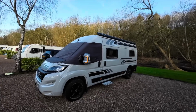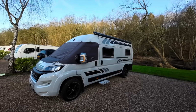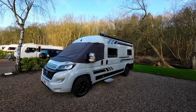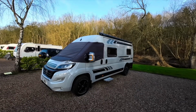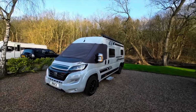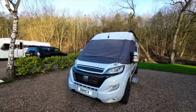Yes, it does affect MPG, I'm guessing. Certainly compared to our old van it does less to the gallon, but obviously it's a heavier van and this is an automatic and it's got more horsepower. Don't know if that makes a difference, but at the minute we're seeing 27, 28 at a push to the gallon, so not brilliant on fuel, but we think it looks nice, so there you go.